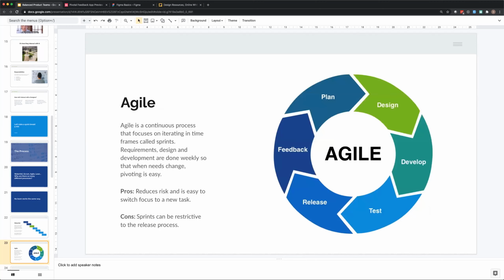So Agile is kind of that first step into, we want to do an iterative process. So it's continuous, it focuses on iterating in sprints, so specific timeframes set aside. It's usually 2 weeks for a team to commit to what they're going to develop. They plan that, they design that, they develop it, test it, they get feedback, and all of that loops around in these consistent timeframes so that we're getting feedback consistently. So this definitely reduces the risk. And it's easy to switch focus to a new task if in the feedback we decide, hey, that was the wrong thing to build. At least we only spent a couple of weeks on it, and we can pivot really quickly.